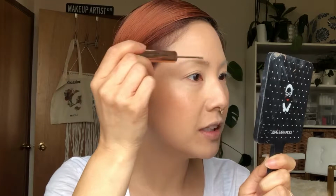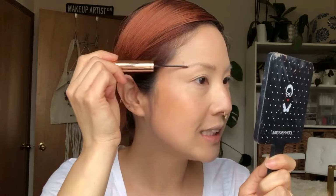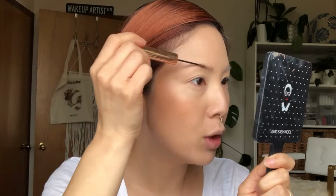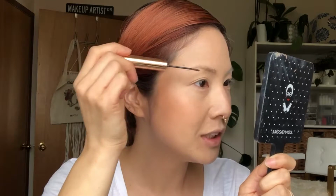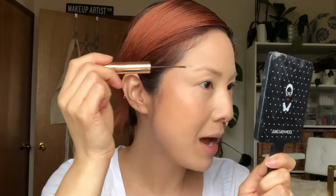I've already started on my base. Now I'm going to start putting in my brows, eyes, and lips. I'm starting off using the Charlotte Tilbury Brow Gel. I like this gel because it is waxy. I find that it has the most stickiness and movement for my lashes. It still doesn't hold them up, but I find that it has the most holding power.